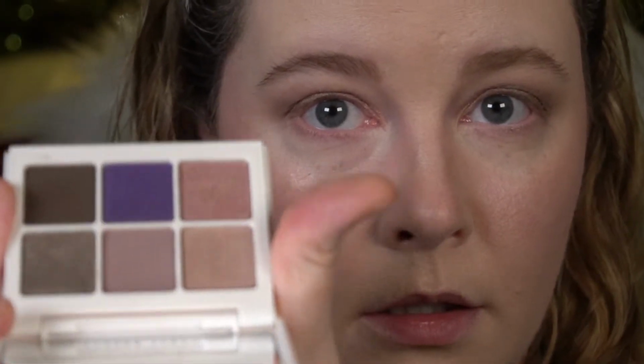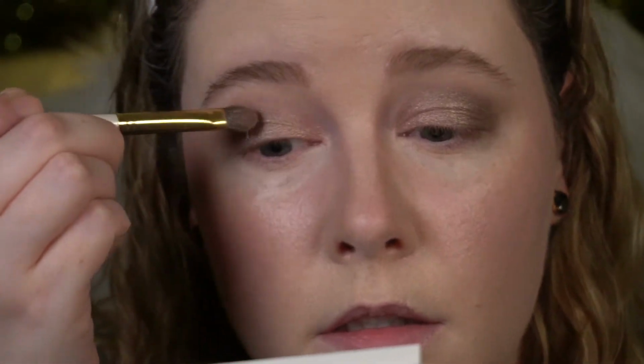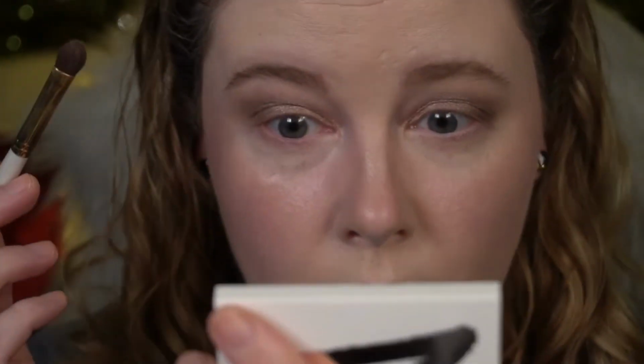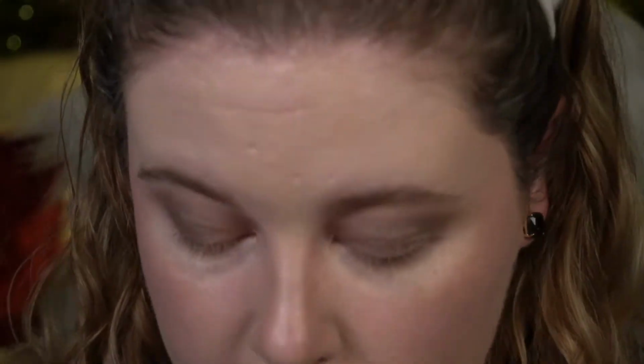Okay, so I'm gonna go in now with the lightest metallic pink shade, and so it's a more muted look, which is not surprising given the shades that I chose. I'm going to try wetting the brush, especially on those lighter colors, and going into the lightest pink shade again. See how this does. A little bit better.